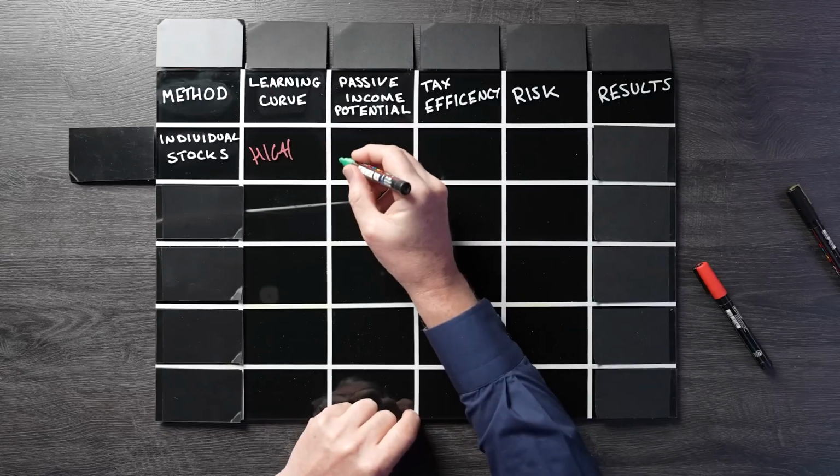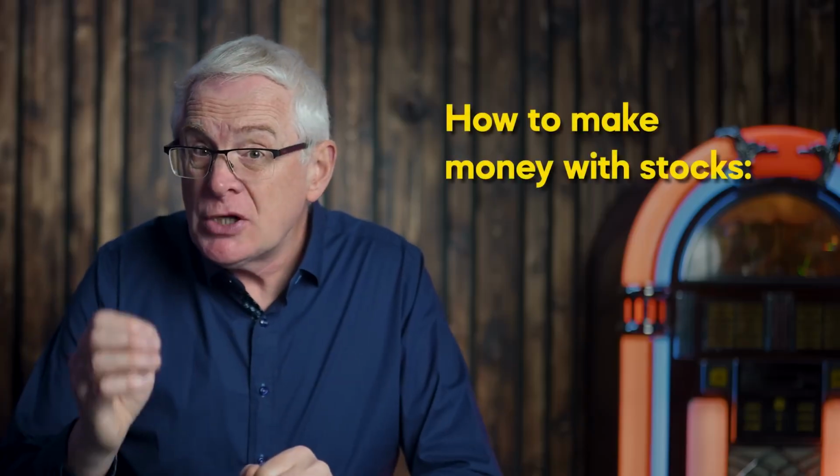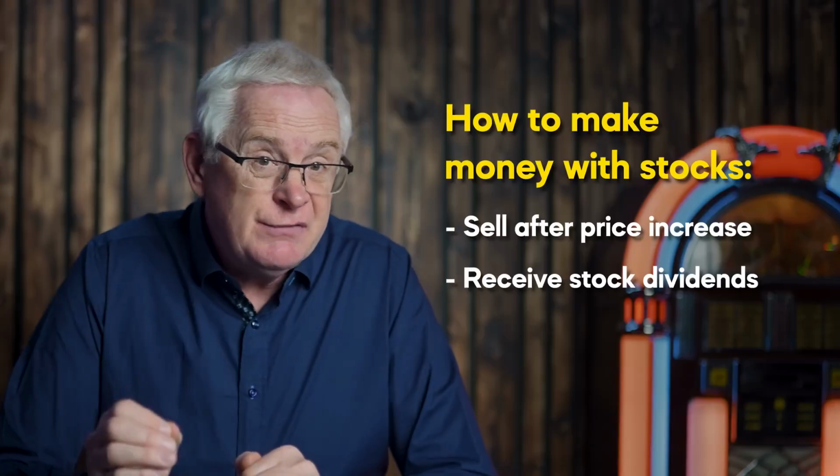For passive income potential, I'm going to say this is good. You see, when you own a stock, there are 2 ways you can make money. Firstly, if the price of the stock goes up during the time you own it, you can sell it for more than you paid. Secondly, you can receive dividends. Dividends are regular payments to shareholders. Not all stocks pay dividends, but if they do, this means you can receive money without ever selling your stock. This is essentially passive income.